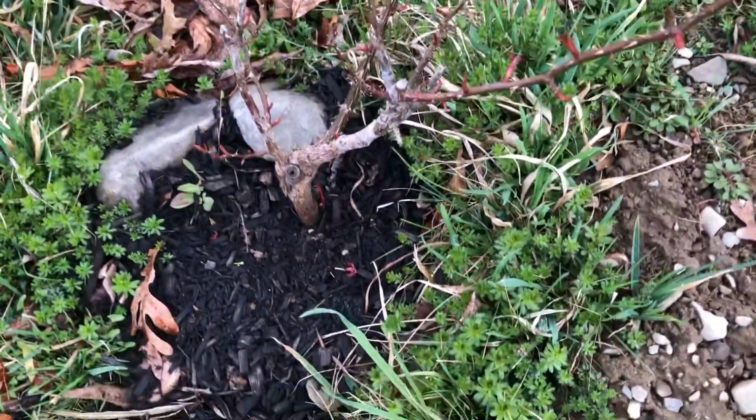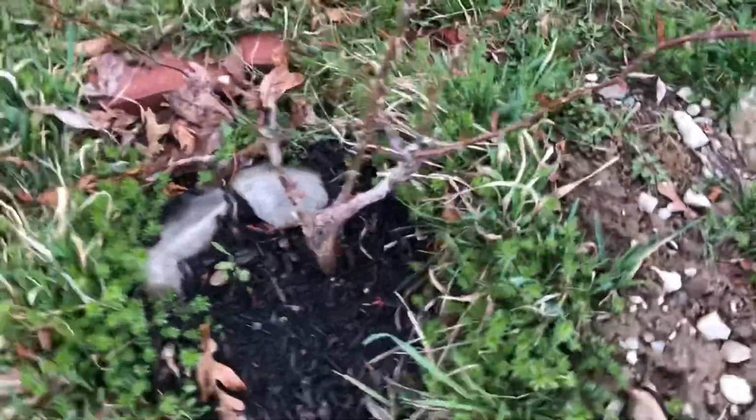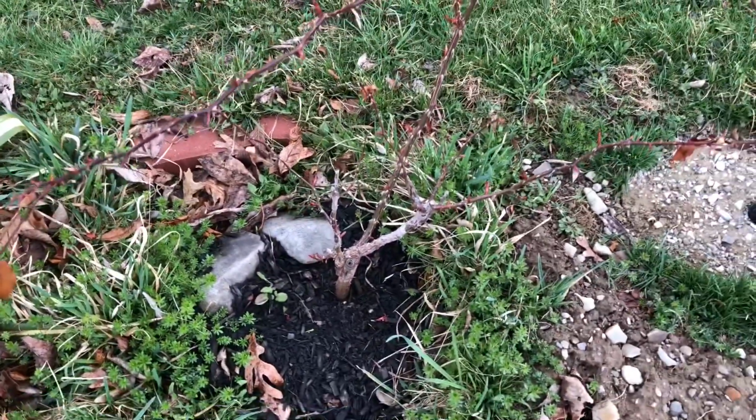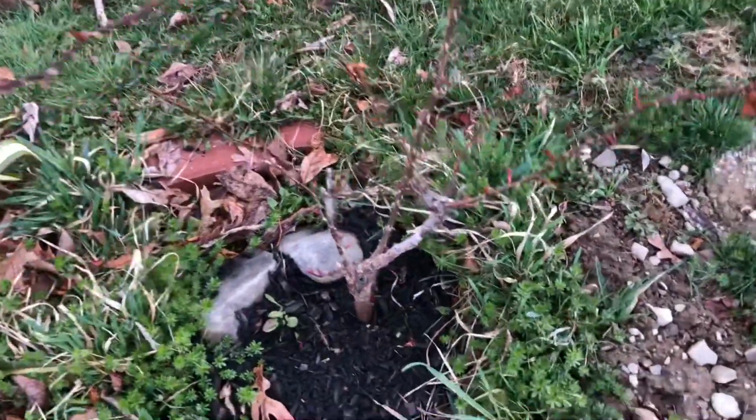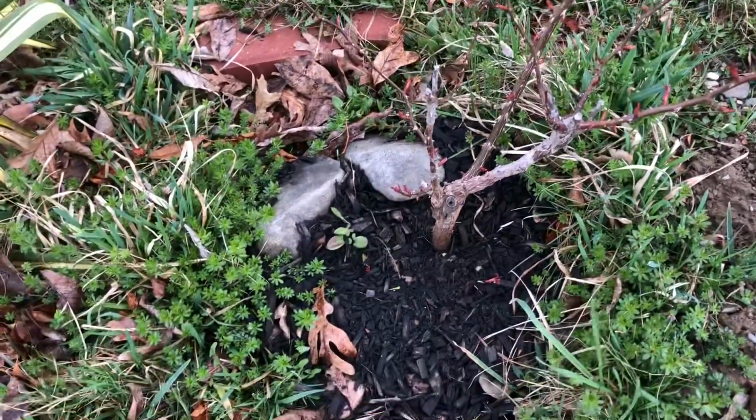I planted last year, so I was not sure after winter it will come back or not, because it may happen for the first time. Most of the time they are grafted, so on the first year it is a challenge.